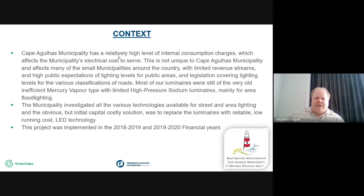We also had a large stock of luminaires that were installed, that were very old, inefficient mercury vapor, and high pressure sodium luminaires were far fewer. And high pressure sodium was mainly used for area flood lighting and some of the high mast lights.